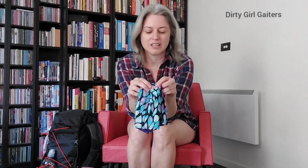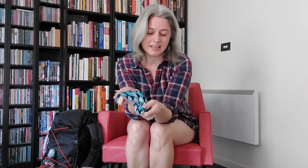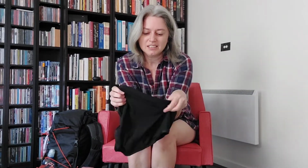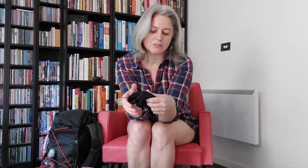And also just a pair of lycra ankle gaiters that were excellent for keeping dirt and grit out of my shoes and also stop my shoelaces from coming undone all of the time. I personally did not miss in any way having knee-high gaiters for this trip. As far as underwear, I took ExOfficio briefs, which are really nice and light. They're very odor resistant, they're very durable, and they rinse out and dry nice and easily and quickly as well. And then a merino racerback bra.